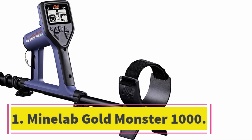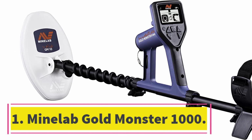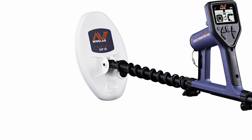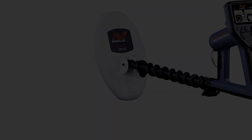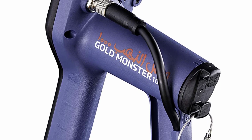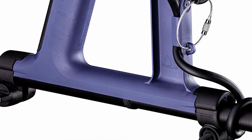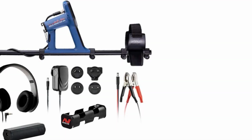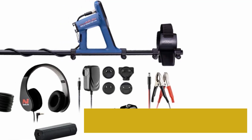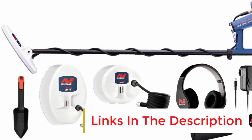Number 1. Minelab Gold Monster 1000. The Minelab Gold Monster 1000 is the best VLF gold metal detector that has a fully automatic operation and extra sensitive performance. It uses a 45 kHz frequency to find gold nuggets that are small and large. The 24-bit signal processor can go deep into the ground to find you larger pieces of gold, but also functions to find the smaller nuggets close to the surface.